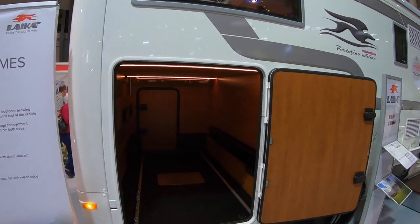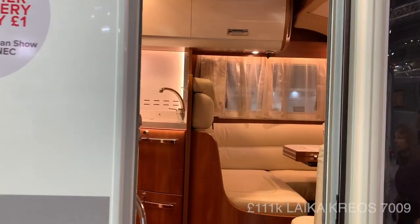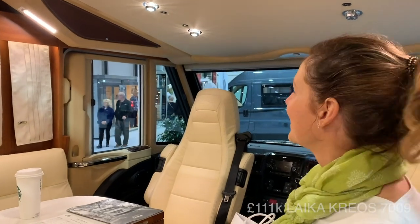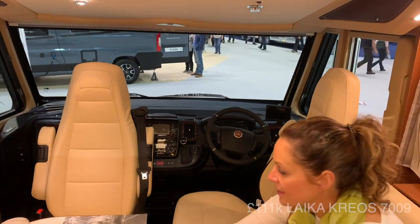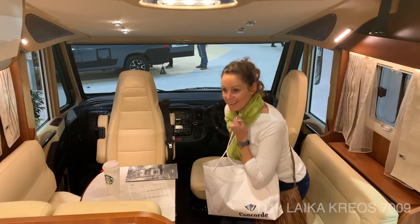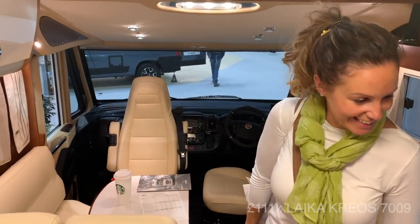The garage is huge. That's going to be the biggest garage I've seen. Hello. Like it here. It's nice, isn't it? I don't know what the price is. Still don't know what the price is. I guess 120 is my guess. I guess 112.